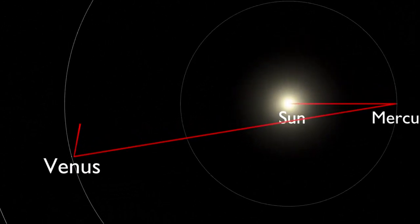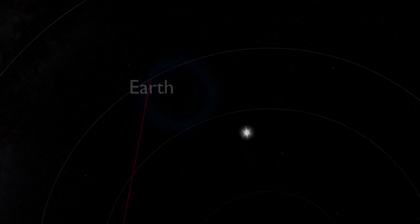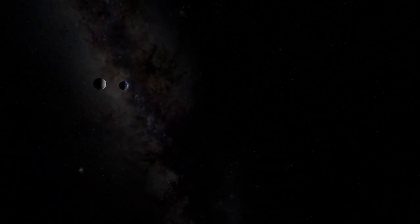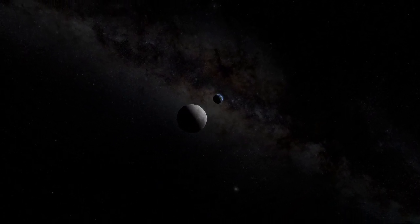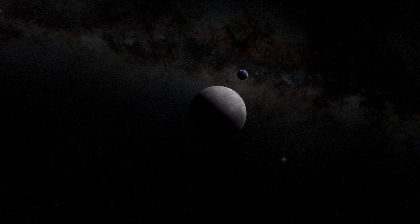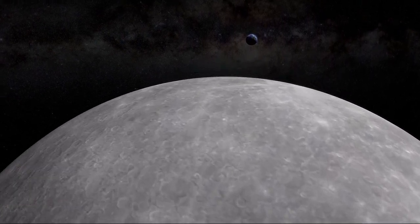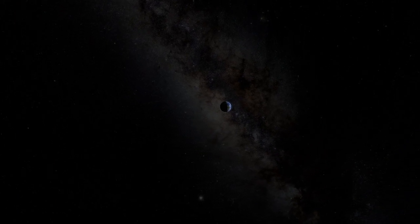We now jump to a marvelous blue planet, our home planet, Earth. Past the barren and rocky moon, at 150 million kilometers from the sun, Earth is the only planet currently known to support life.